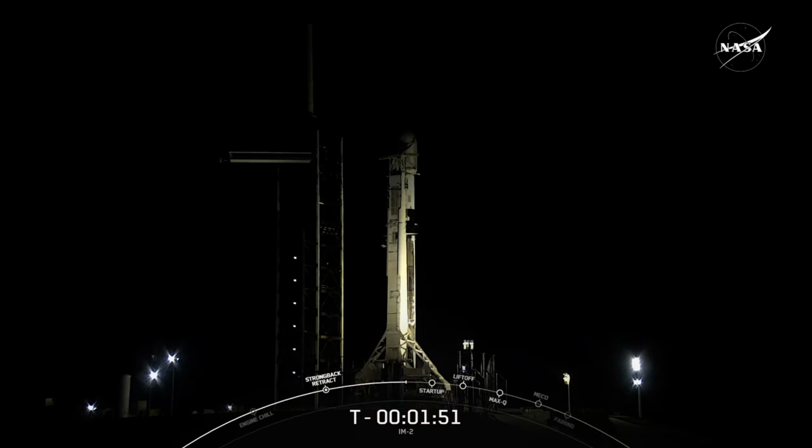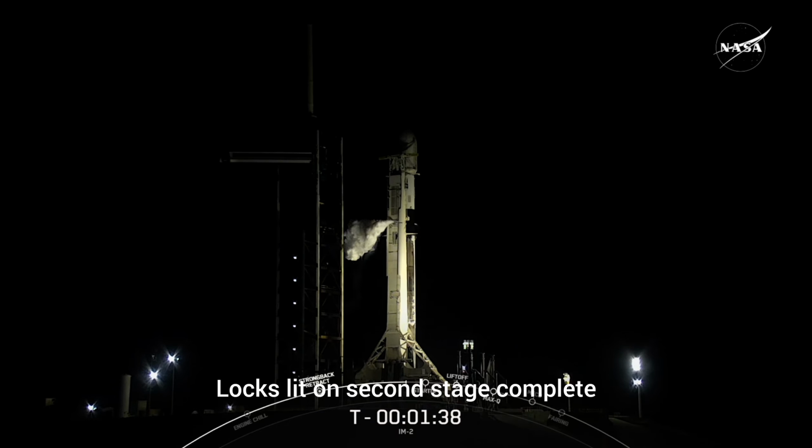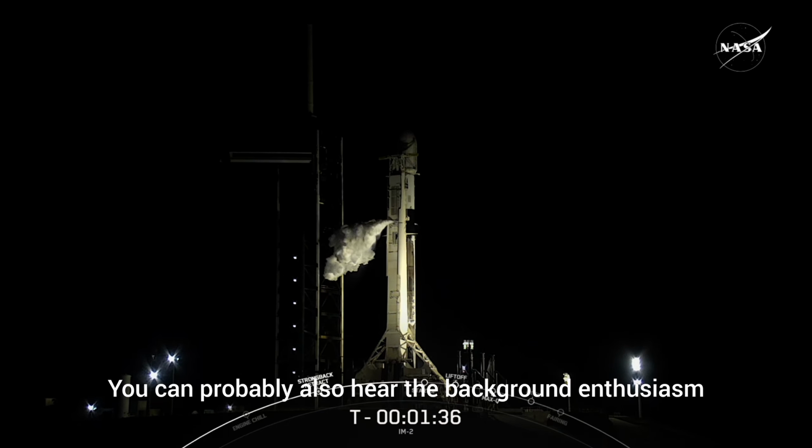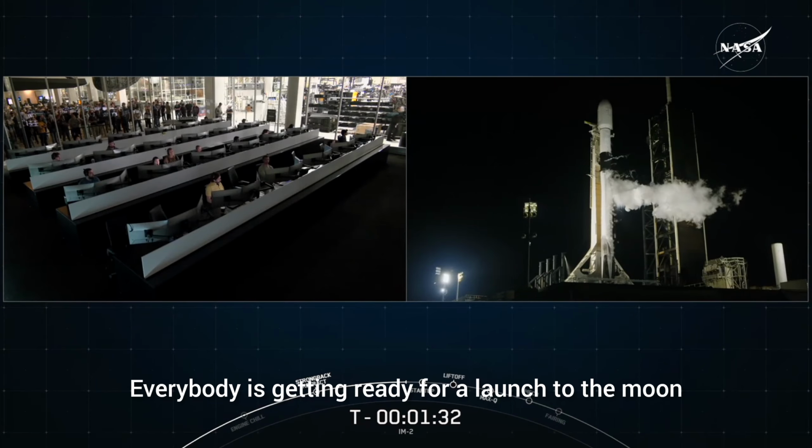Currently, the weather is green and the range is ready to support a T0 at 7:17 p.m. Eastern time. LOX load on second stage complete. Okay, we've heard the call out just inside T-minus 2 minutes. You can probably also hear the background enthusiasm. Everybody is getting ready for a launch to the moon.